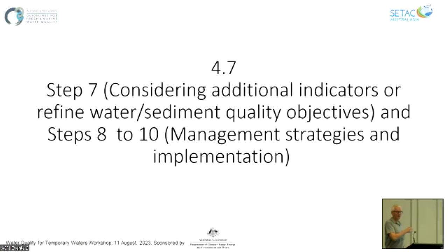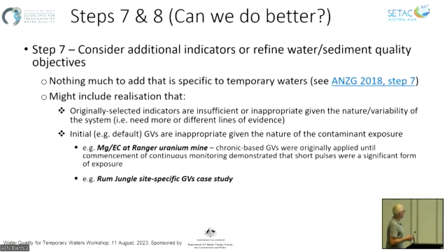And this is similar. This will be quick because it's similar to Chris just talking about weight of evidence, and there's nothing really in these steps that is going to be particularly unique for temporary waters that it's worth bringing up. The issues are kind of similar across, whether it's temporary waters or permanent waters. So step seven, just quickly, I'll do step seven and eight. Remember, these step seven and eight were the ones that ask, can we do better? Can we do better in our measurement and assessment program? And can we do better with regards to our management actions?